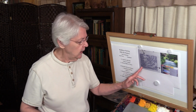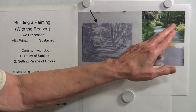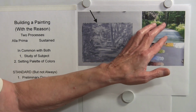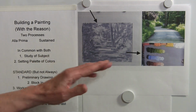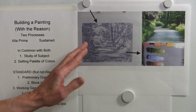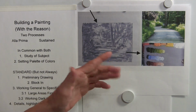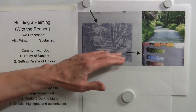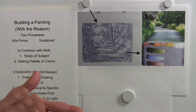My method of block in is to block in with a notan. What that means is I start with the subject, and then I find the areas of the subject that are in shadow and areas not in shadow, and I create a notan like you see here. This simply means that when I start the painting, I will know that all areas that are in shadow are going to be in the shadow values and the shadow colors, and all areas not in shadow are going to be in the not in shadow values and not in shadow colors.